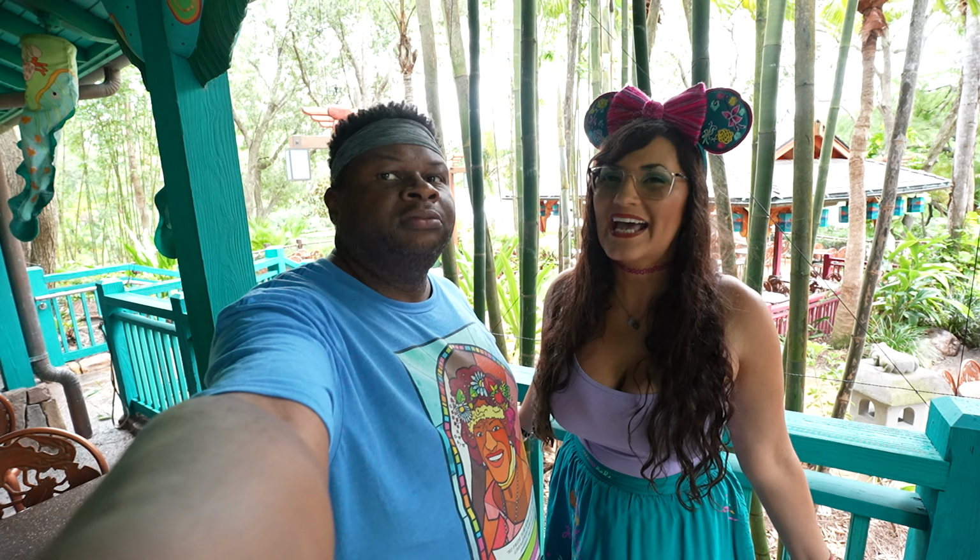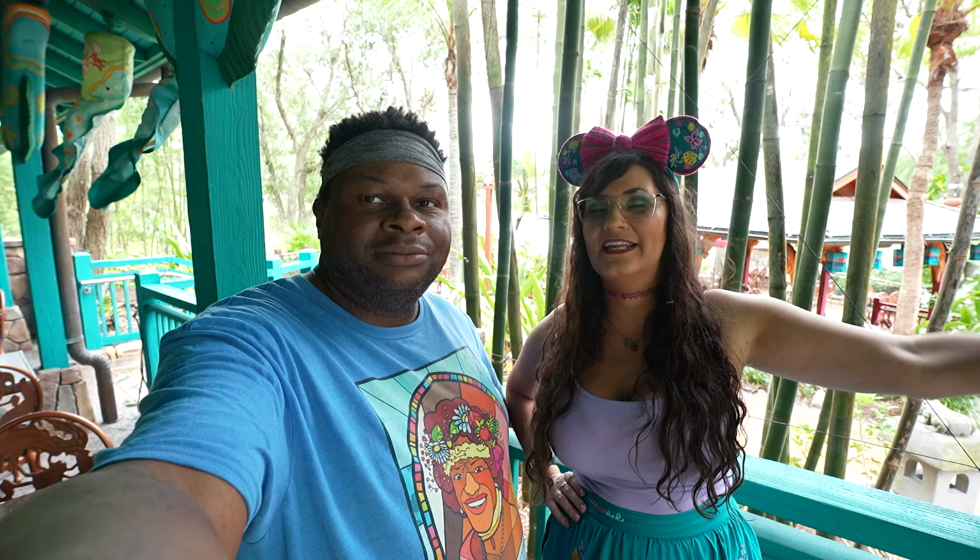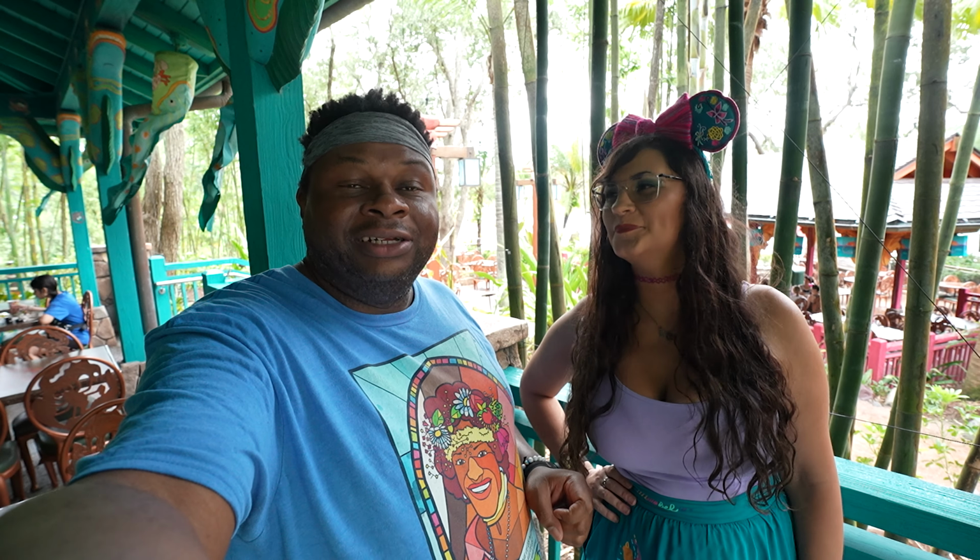Food booth make you smile? Princess and the Bear here. Today we're at Animal Kingdom, lost in the woods, not really, but lost in getting new things because Smiling Crocodile has a new menu. And so we're here to retry it another time. So we're gonna put a smile on your faces and ours, as your number one chosen foodie infotainment. So let's go get that food.